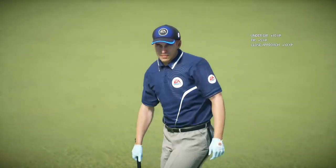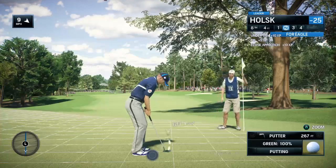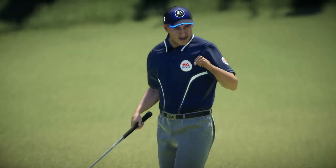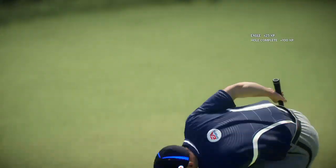Oh, can't hide the flagstick from that man. What a tremendous display of golf this has been.